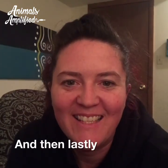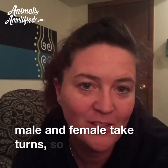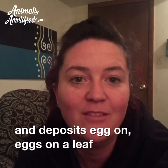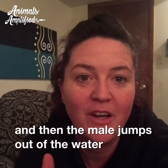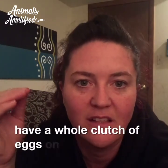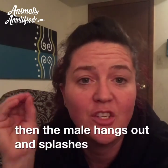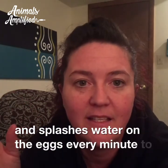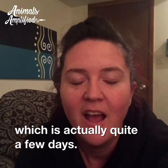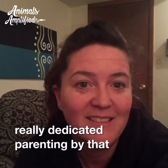And then lastly, there are fish where the male and female take turns. So the female jumps out of the water and deposits eggs on a leaf, and then the male jumps out of the water and fertilizes the eggs, and they take turns until they have a whole clutch of eggs on this leaf. And then the male hangs out and splashes water on the eggs every minute to keep them from drying out until they hatch, which is actually quite a few days. So really dedicated parenting by that dad.